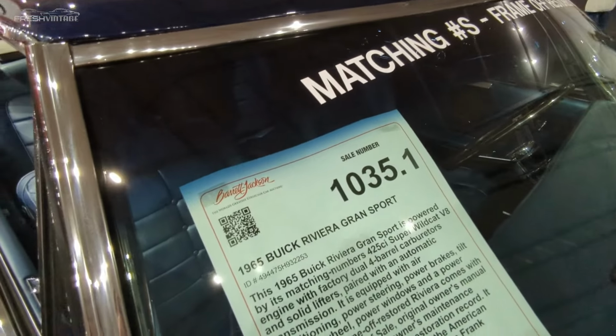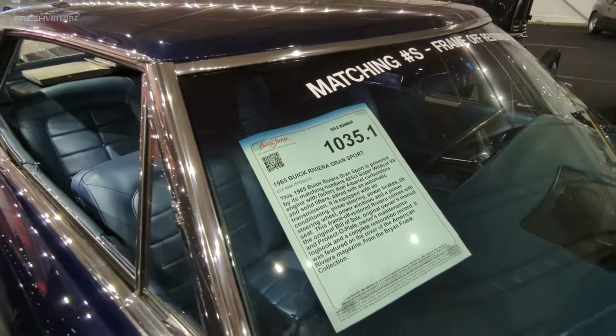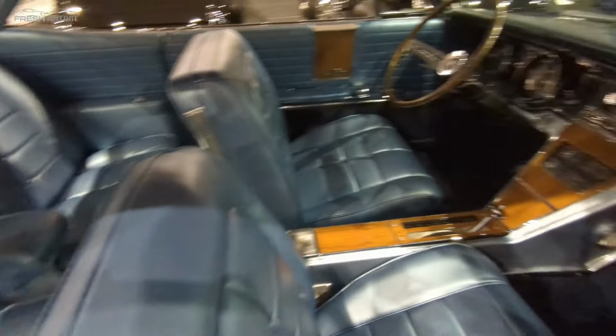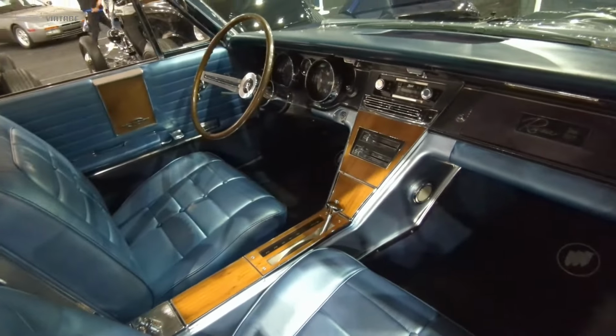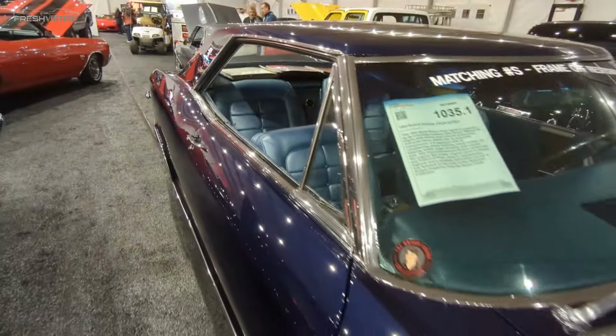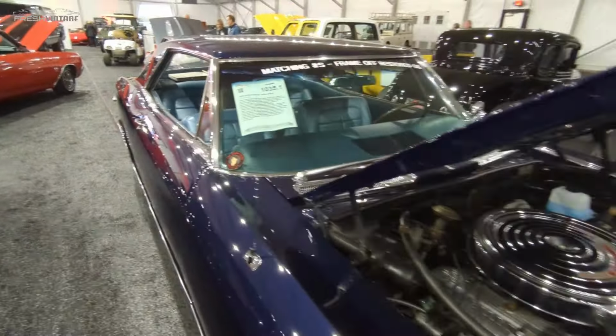Real quick, lot 1035.1, 1965 Buick Riviera Grand Sport. This interior is just awesome. I love that center console. Look at that thing. And I'll pull back. I'll show you the engine here. 425 cubic inch Super Wildcat V8. Look at that. Amazing.